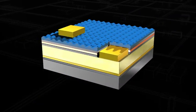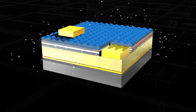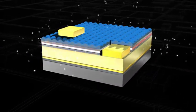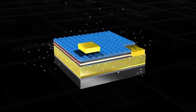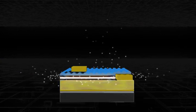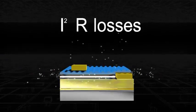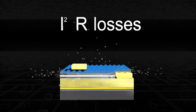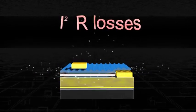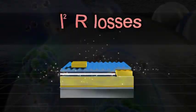This process of radiative recombination continues on a large scale, creating large numbers of photons that are emitted in random directions. However, this process also introduces the first of the wasted energy in the LED, the I squared R losses. As the electrons move throughout the semiconductor material, they encounter ohmic resistance that produces heat. This heat manifests itself at the LED junction.